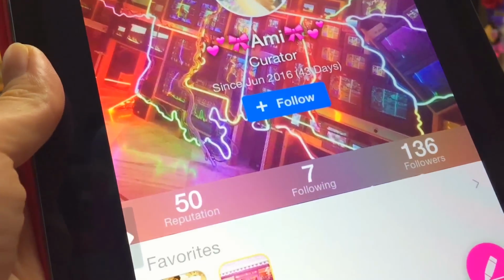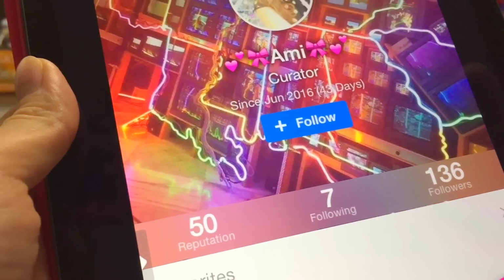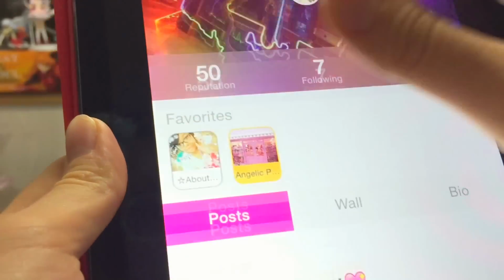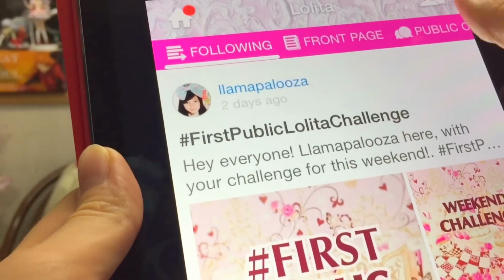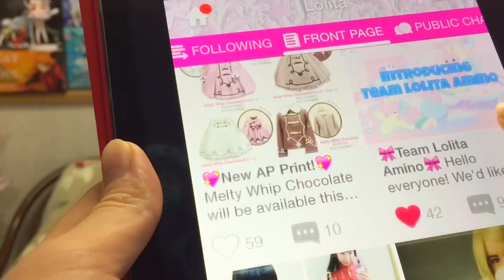Also, you have like a set here for reputation. You can see how many people are following and how many followers this person has. So for example, she's a good curator and I'd like to follow her, boop. And then her post should come up in the future in my following posts here, so I know what she's been doing. So if you have a Lolita that you like, it's great to follow someone that you like.